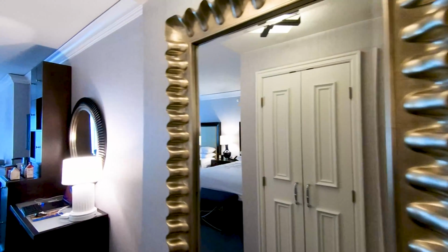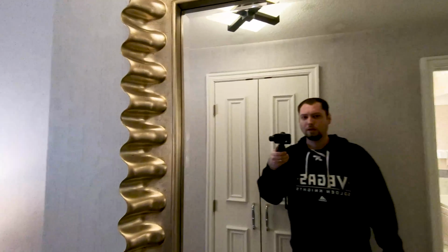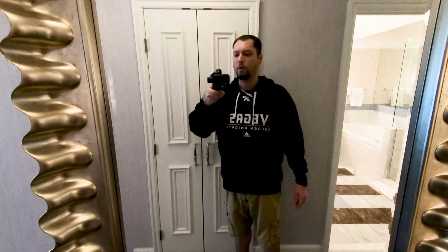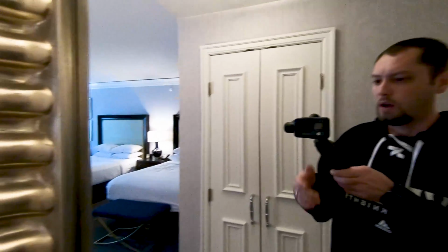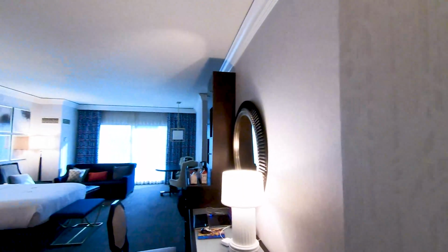You have a nice full-length mirror right here, so you can check yourself out before you go out to Las Vegas Boulevard. So if you're wandering around the boulevard, you can check yourself out there. Directly behind that will be a closet with an iron and ironing board. They also do have a luggage rack, and you can find your room safe right here.